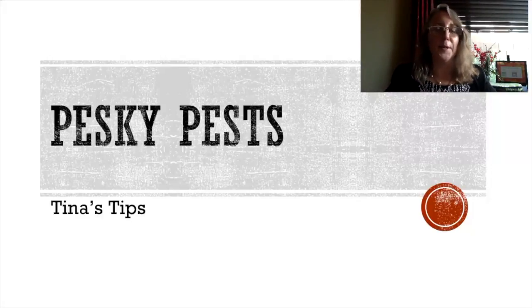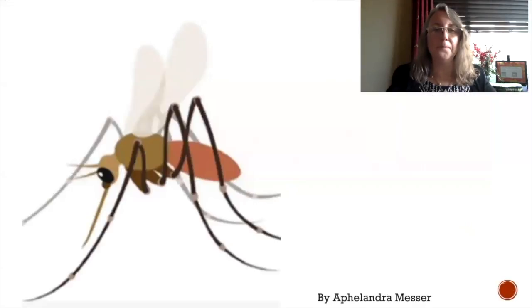Today's tip is all about those pesky pests. Like this one. So this little guy, if you find one of them in your bedroom at night when you're trying to sleep, can keep you up most of the night. So mosquitoes are not one of my favorite things to have buzzing around my head at night. So how do we get rid of mosquitoes?